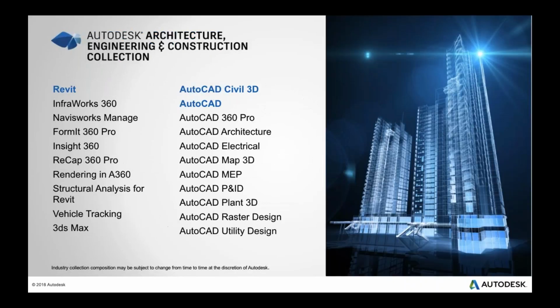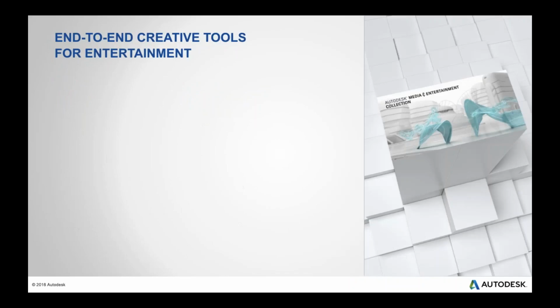So as a recap, here are the products that are included in the AEC collection, with some of those highlighted that are the most utilized, the most requested. Now, if you're using, again, AutoCAD for architecture, the AEC collection is a rich set of software and innovative technologies to help you design, engineer, and construct higher quality, more predictable building and civil infrastructure projects. So let's move now on to the next collection, which is the Media and Entertainment collection.